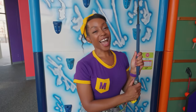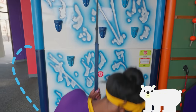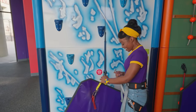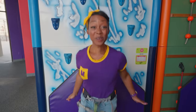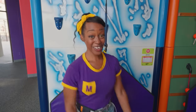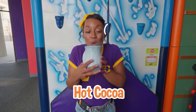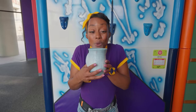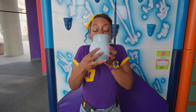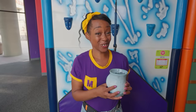It was cold, but I had a lot of fun. I saw so many polar bears at the top. And I earned a Meekah point. And we got a Meekah point. You know what else I earned? Some hot cocoa. Ooh, nice and warm. Mmm. Now let's go see what other fun things we can do.